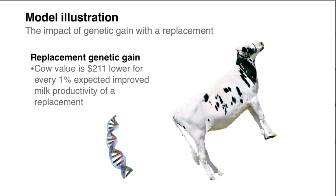The last point about cow value is the impact of genetic gain. I mentioned that if we have a higher expectancy on our replacements, we will decrease the current cow value in the herd. And actually, according to Wisconsin data published in July 2012 in the Journal of Dairy Science, we would have $211 lower value for every 1 percentage point of increase in genetic gain with the replacement.